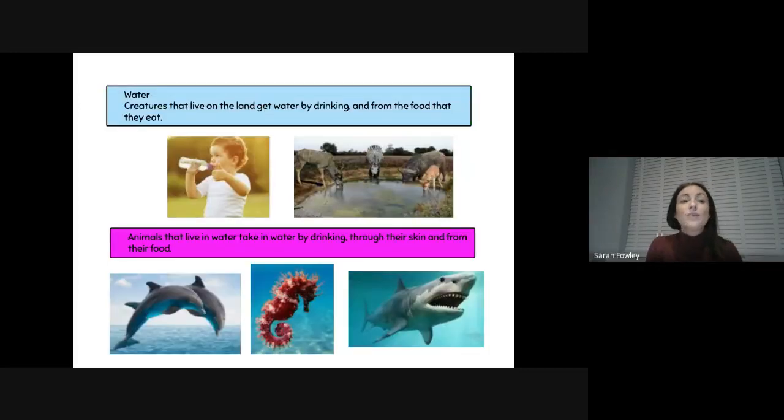We also need water. Creatures like us. It's a strange thing to call ourselves, really. Creatures that live on land get water by drinking. So, we can go to the tap, have some water, and drink it. And also we get it from the food that we eat. For example, cucumbers have lots of water in. So although we can't physically see that water, lots of food that we eat contains water.